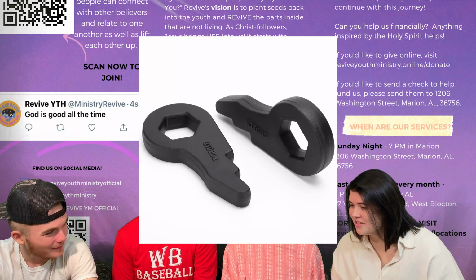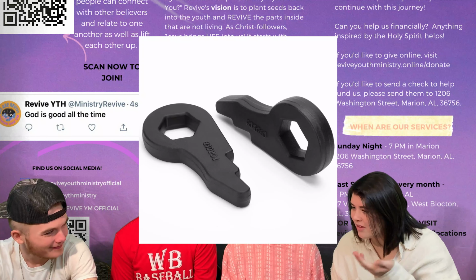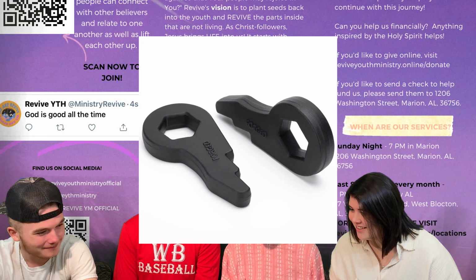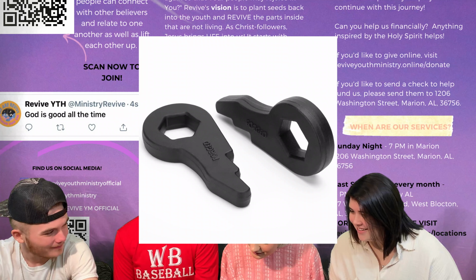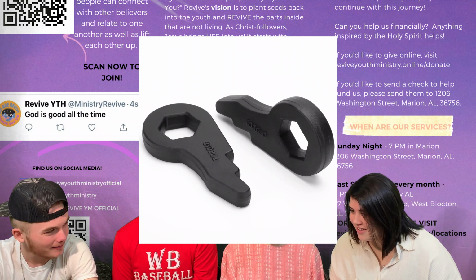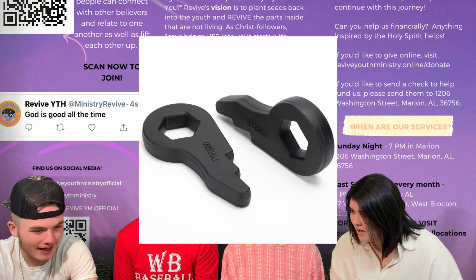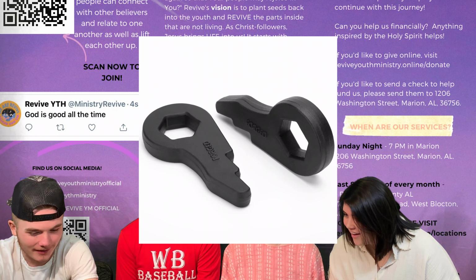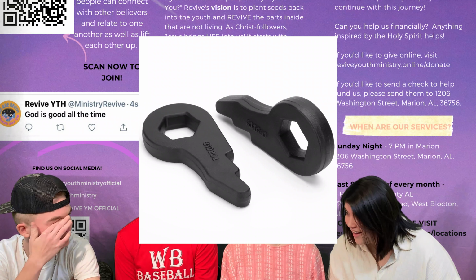Yeah, you use it to get the old thing off. Is it a wrench? It looks like a wrench. It goes on the truck. I have one on my truck. Well, all lifted trucks have them, but I have an oversized one on mine. Oh shoot.